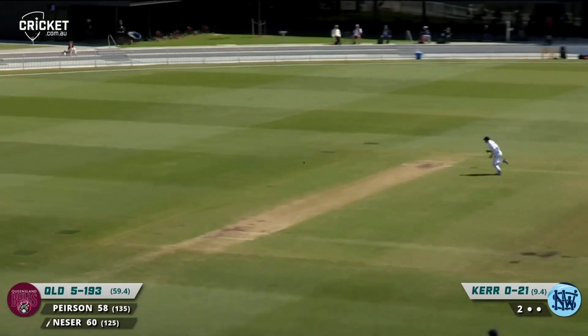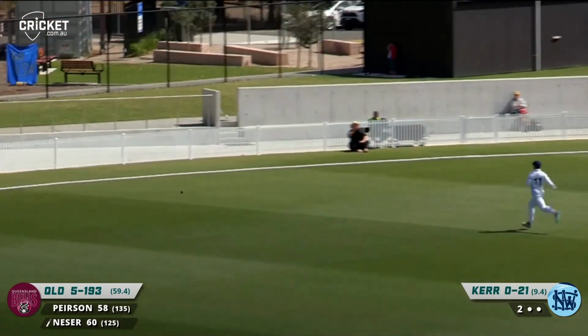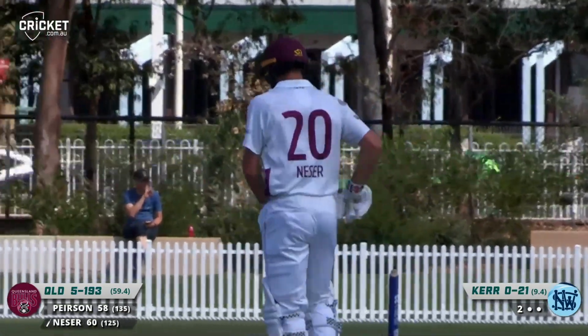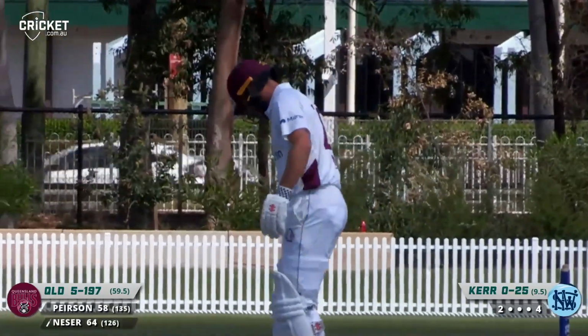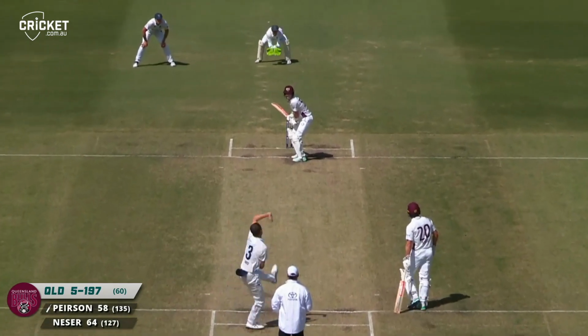Oh, and he flays this one. A lovely square drive from Michael Neza, and that will roll down to the boundary for 4. So some valuable runs here for Queensland. A little bit fuller, a little bit of width there from the left-armer, Hayden Kerr. Bird straight back onto the field and into the bowl.